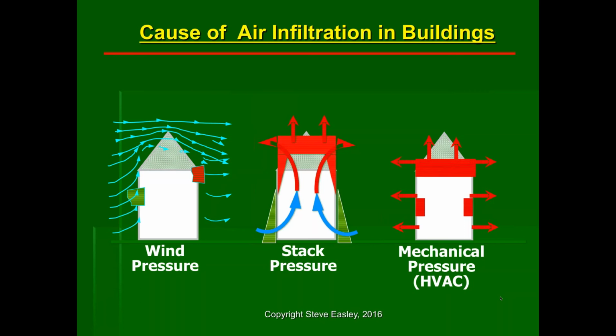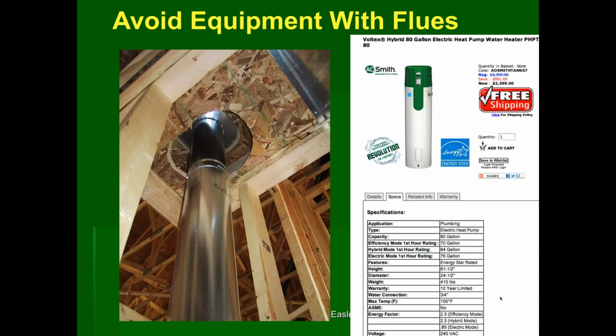So those are the 3 ways that air moves in and out of buildings, and of course we want to minimize all those. So first of all, that starts with, if you can, avoid equipment with flues. If you're going to buy gas equipment, for example, you want to make sure it's a direct vent, so you have plastic pipes that are flues that run through the sidewalls, as opposed to going all the way up through the center of the structure like you see here, because these are holes that are very difficult to seal, and because of the stack effect, it's really easy for air to exfiltrate out of those locations.